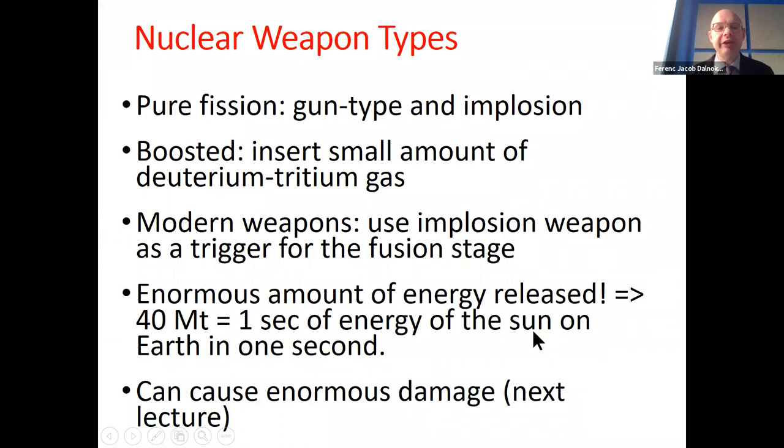So in terms of nuclear weapon types, there's the pure fission, which is the gun type and implosion type design. There's the boosted, which inserts a small amount of tritium gas. There's the modern weapons, which use the implosion weapons as a trigger for the fusion stage. And in the process, you produce an enormous amount of energy. For example, a 40 megaton bomb is equivalent to 1 second of the energy of the sun on the Earth. So it's an enormous amount of energy that can cause enormous damage.